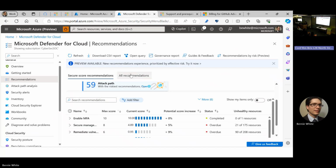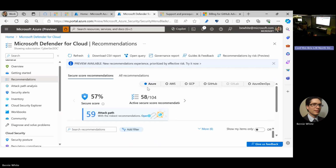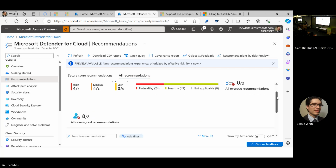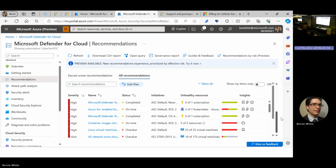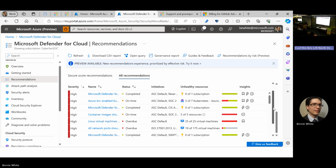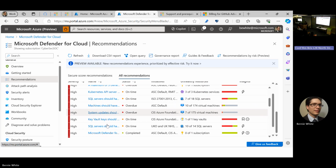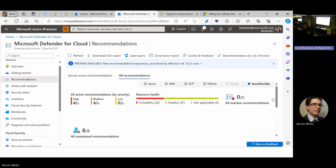So we'll have a quick look. I'm slightly zoomed in, but if I go to Azure DevOps and turn off Azure, then we can see any recommendations, and hopefully we will have some, maybe under all recommendations. Okay, perfect. This is a demo environment, so it should have some stuff, and you can see there, you know, container images, and it will do infrastructure as code as well, right? So there's a few things there that it's detecting.